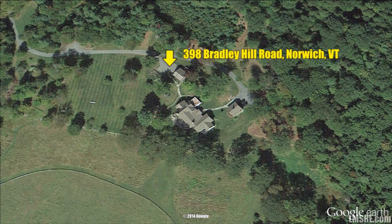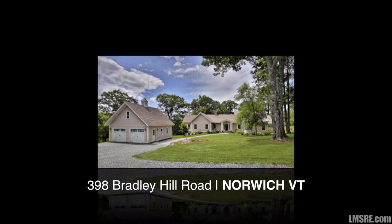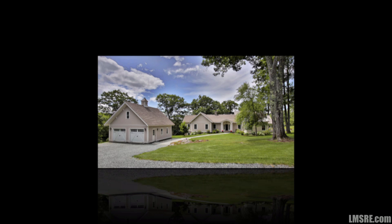Positioned in the midst of its 48 beautifully diverse acres, the residence enjoys the privacy made possible by the adjoining land, the tranquility of its location, and the versatility of this exceptional piece of Vermont countryside.